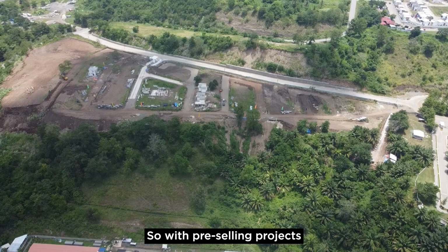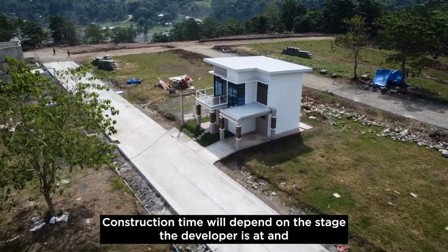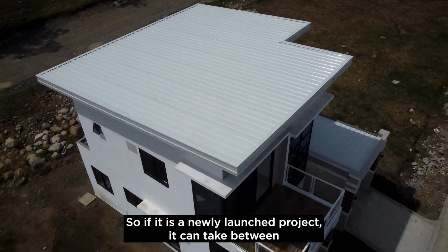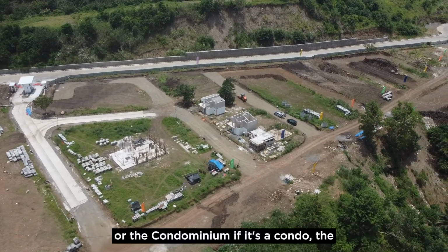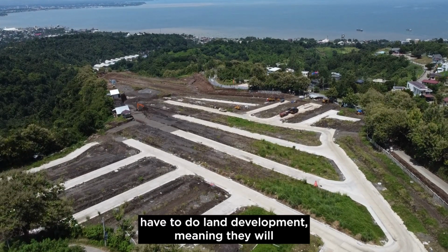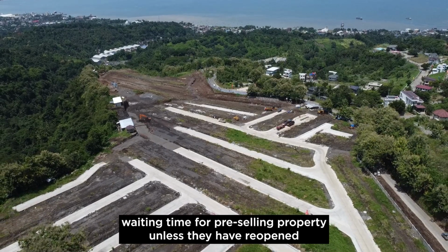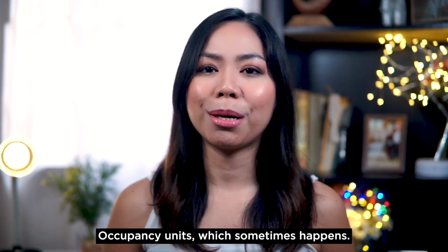So with pre-selling projects, units are not yet available since the developer still has to construct the unit. Construction time will depend on the stage the developer is at in developing the project. So if it is a newly launched project, it can take between 3 to 4 years, sometimes more, since aside from building the house itself, or the condominium, if it's a condo, the developer will have to do land development, meaning they will build roads, make the drainage, have electricity connection set up. So there's waiting time for pre-selling property, unless they have reopened ready for occupancy units, which sometimes happens.